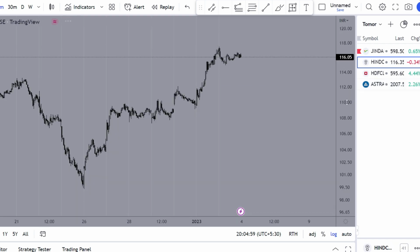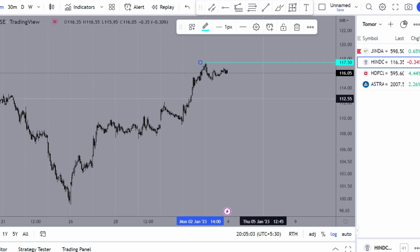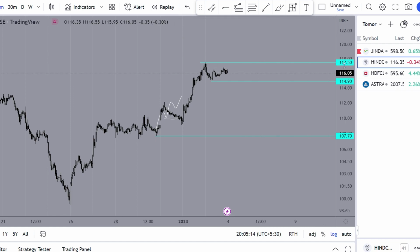Next is Hindustan Copper. It is going well, so I'll be looking for a buy around 117.5, keeping the stop loss somewhere around 114. So this will be your area. Buy above 117.5, stop loss of 115. I think we entered somewhere around 110 and it has been going very good since then.